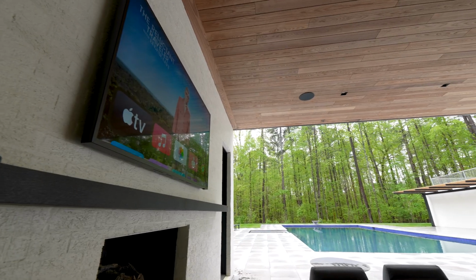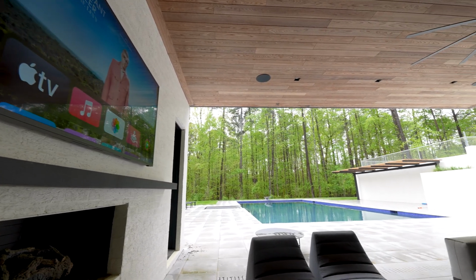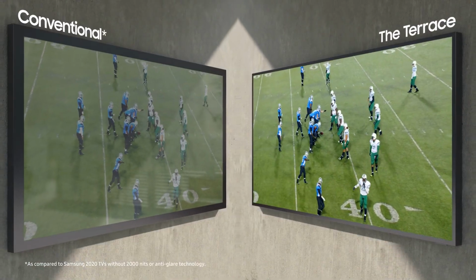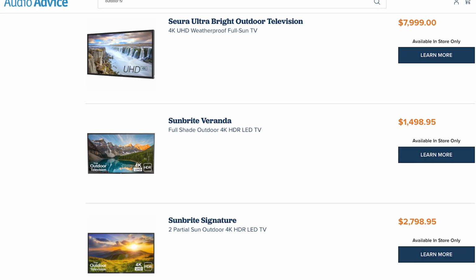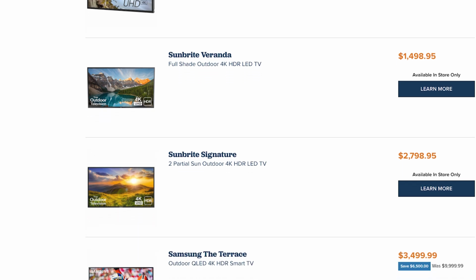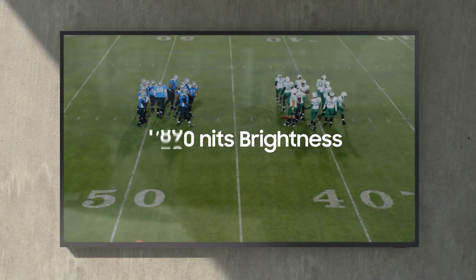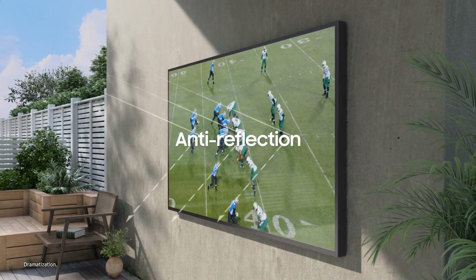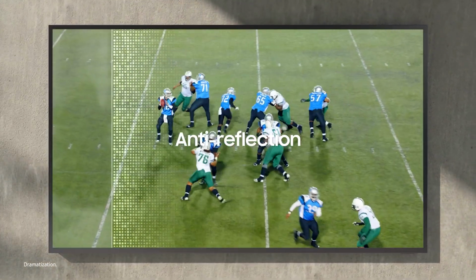So for most people in luxury homes, they just go ahead and get a television that's designed for the outdoors. And there's a Samsung Terrace. There's other ones. If you look at audioadvice.com, you'll see the options we've got for outdoor, or come to any of our showrooms, you'll see them as well. The other advantage outdoor TVs have is they are much, much brighter and they're anti-glare. So they really perform much better in an outdoor environment like this.